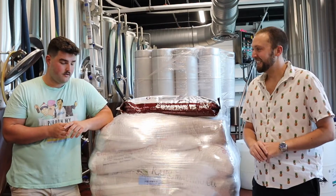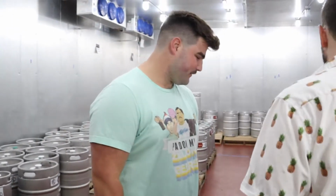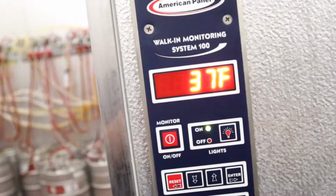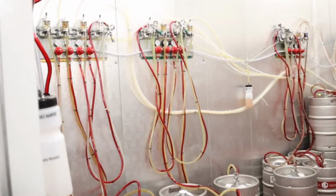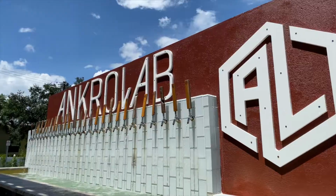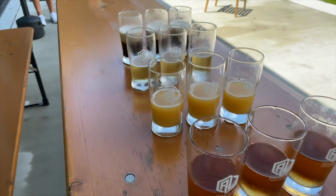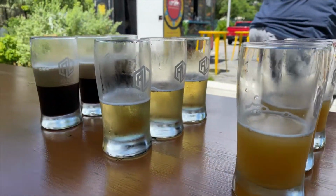Now that we got our science and history lesson, let's move on to the next step. All the beer gets chilled to a crisp 37 degrees once it's ready for your enjoyment. We're going to move outside to enjoy 4 of Adam's favorites. Which one would you try first?